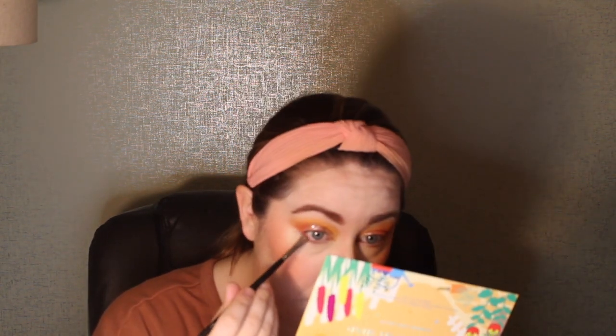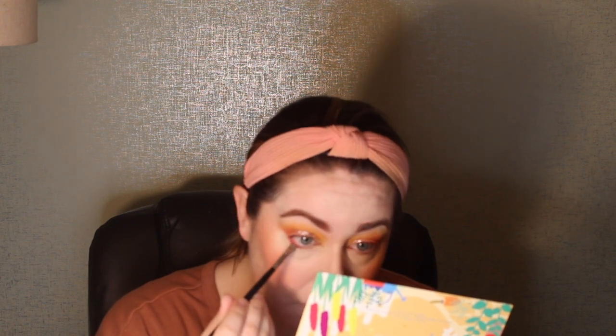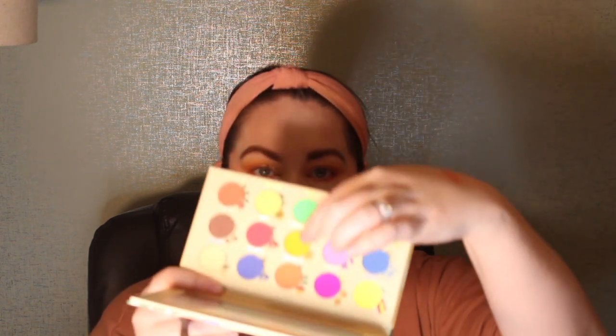I'm gonna pop back into the eyeshadows and go under the lash line. So I'm gonna start with what happened to be the deepest shade we worked with, and I'm just gonna start popping that on the lower lash line. And then I'm gonna grab that first light orange, Unforgettable, and just buff that out a little bit.